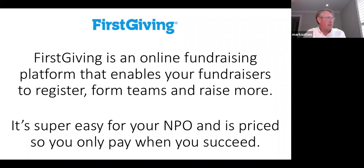So we boiled it down to something like this. And again, just trying to be a little bit tactical here, we put something together which was easy and digestible. Our company, FirstGiving, was an online fundraising platform that enables your fundraisers to register, form teams, and do more. Again, what it does, not how it works. And so what? It's easy and it's priced so that when you succeed, we succeed. It was really this high-level positioning, for when you've only got a soundbite, or when the market is trying to understand where you fit and when they might need you. It was going through the exercise of trying to boil things down.